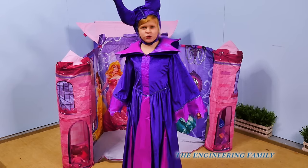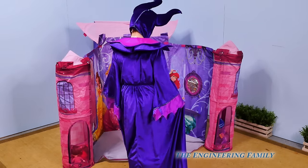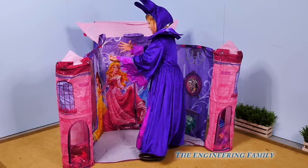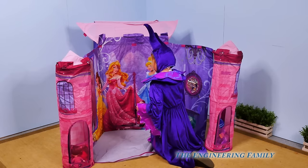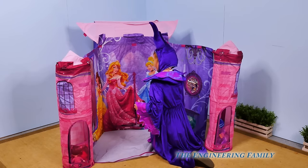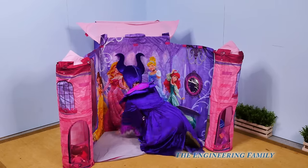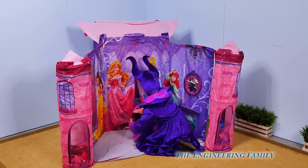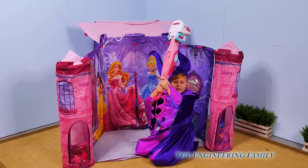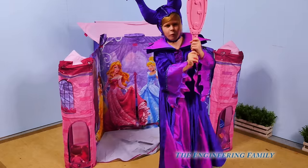Let's see what kind of treasures are in it. Okay, Maleficent's gonna look for all the treasures inside the castle. Mirror, mirror on the wall, what's in this castle? So what are you gonna find inside the castle, Maleficent? I don't know if this is a good idea having Maleficent. What is that, Maleficent? It is called a wand.